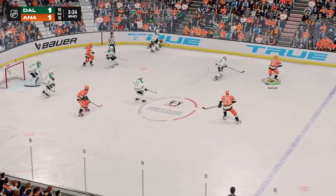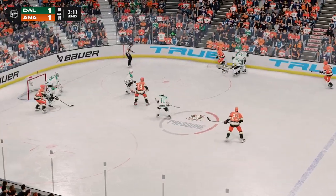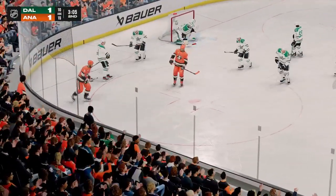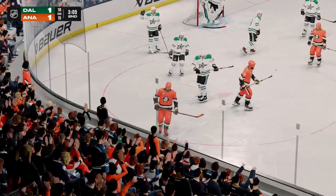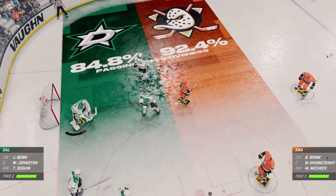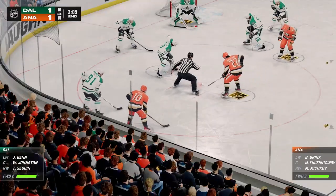Turns it around, and there's a collision. Takes the puck along the boards, makes a save right there. Puck goes out of play. We got a faceoff coming up. A critical faceoff looming here, and let's see if they can maintain that offensive momentum.